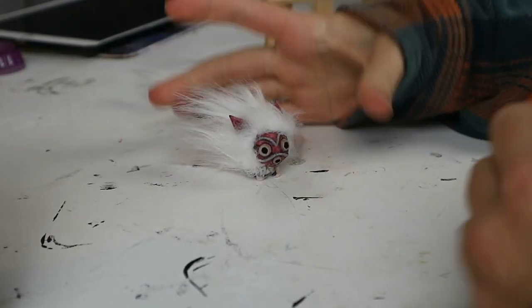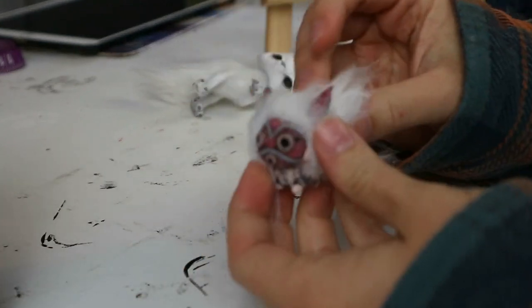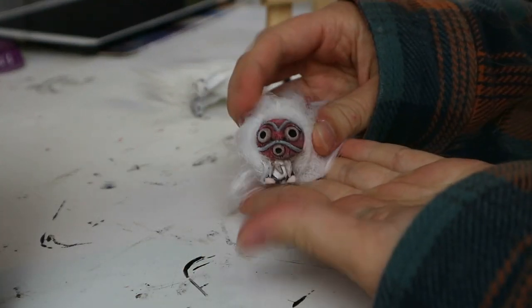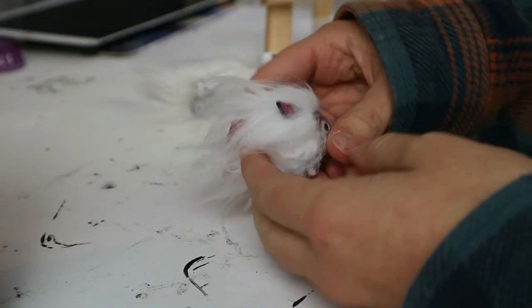Hi, it's the next day. I'm glad that circus crap is over with because I finally got them nice and hairy. This reminds me of like a little troll. Didn't kill my grandma, okay? Oh my gosh, I love it.